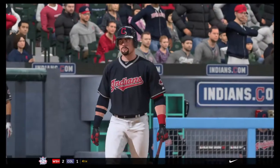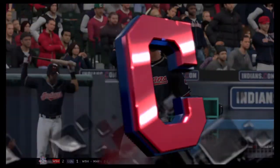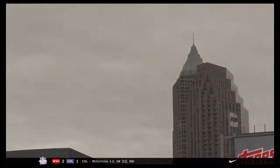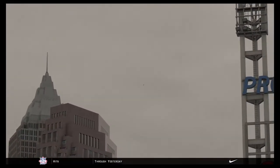Now batting, number 8 will stand in here, but before he does, let's take you back to the very first inning. This was a 2-run home run right out of the gate that really got these guys off to a fast start.